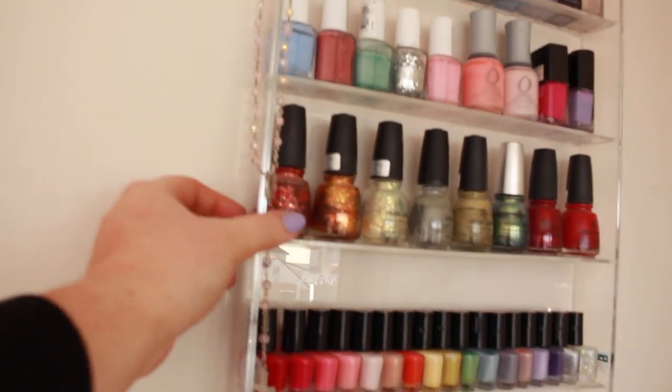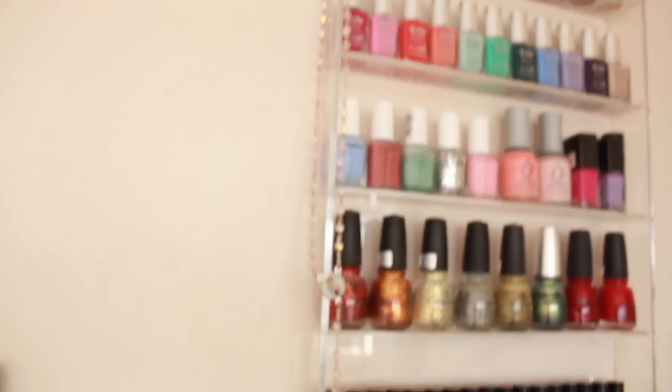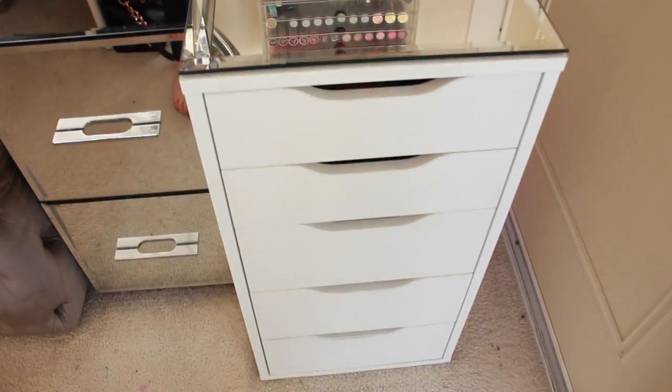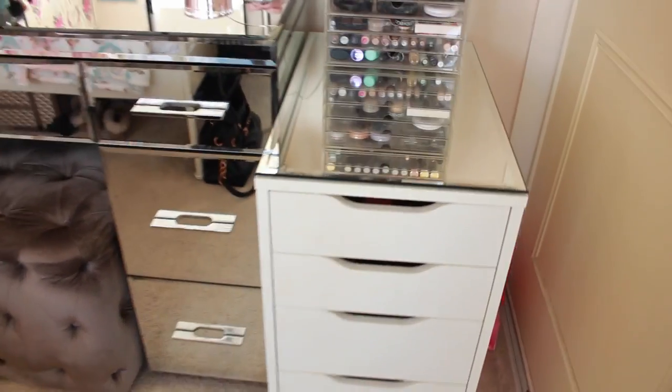On there I also have one of my rosaries hanging off of here, because I just really like it. It's my clear rosary that I got from Glastonbury. Then we also have this piece of furniture here. This is from IKEA. It's just a 5 Alex drawer. Very, very popular, but mine's slightly different because I have a piece of mirror on top.